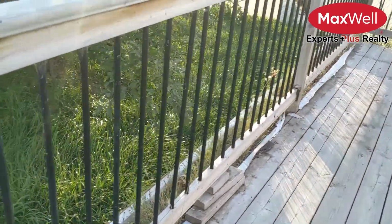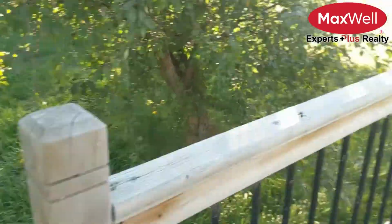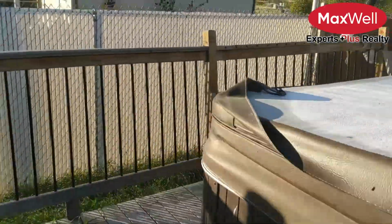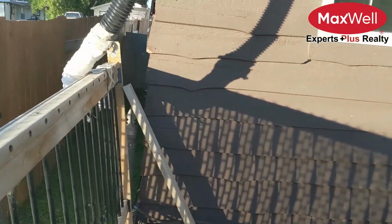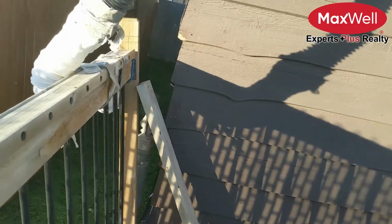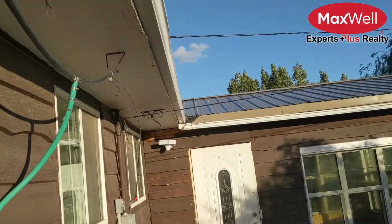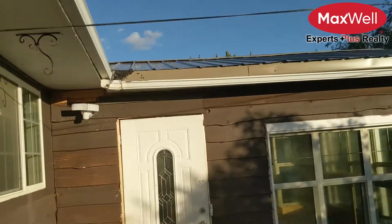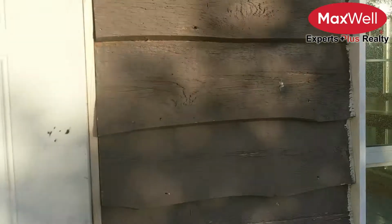Expensive spindles were used in the railing, but the railing itself is flimsy. The end post is leaning away from the wall. I wouldn't want to lean on it. I should have taken a better picture, but they joined the two roofs, the main house with asphalt shingles, plus the addition with the metal roofing with buckets of asphalt.